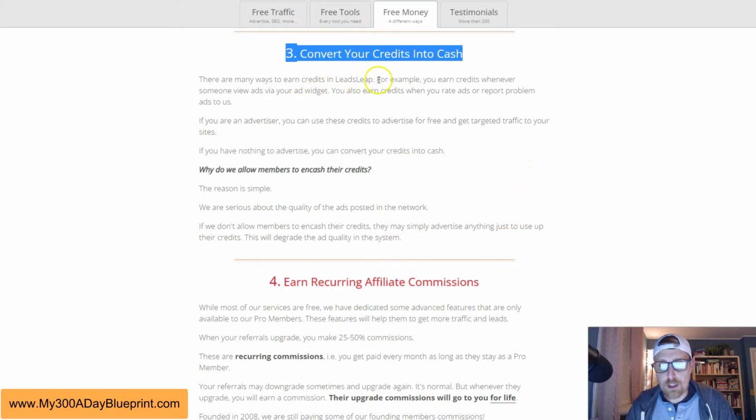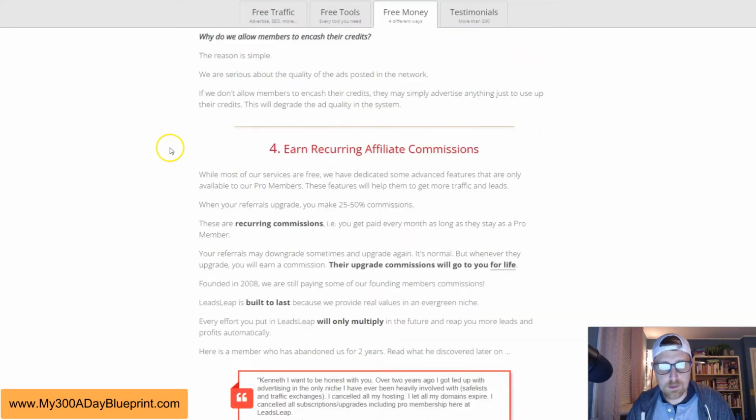For example, you earn credits whenever someone views ads via your ad widget. You also earn credits when you rate ads or report problem ads to us. If you are an advertiser, you can use these credits to advertise for free and get targeted traffic to your sites. If you have nothing to advertise, you can convert your credits into cash.